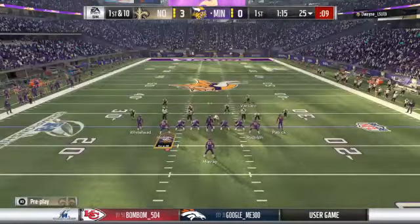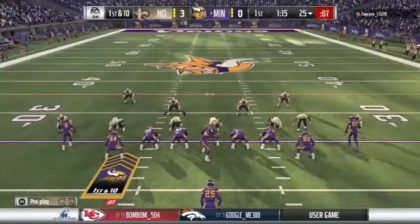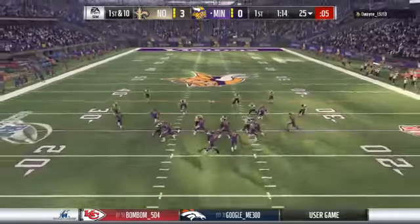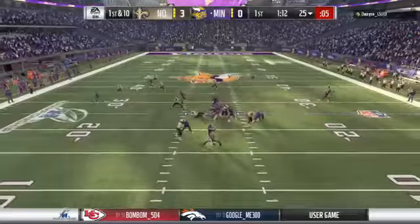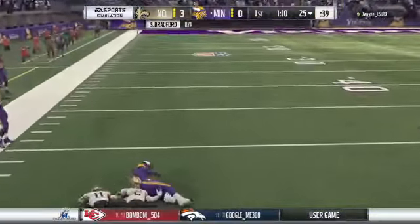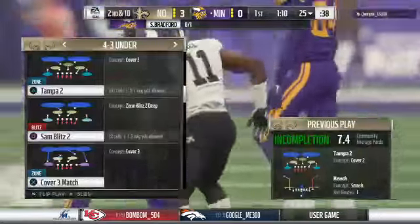Looks like the defense in press coverage here. Bradford on 1st down. He couldn't quite hold it. Got hit. Ball pops out.